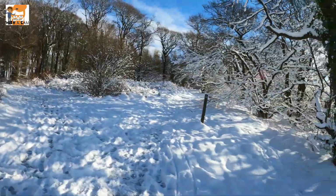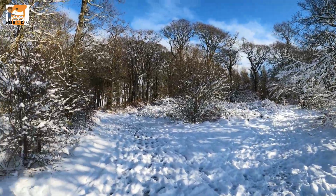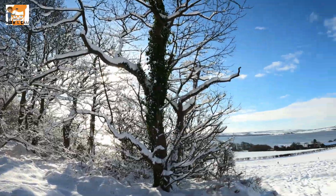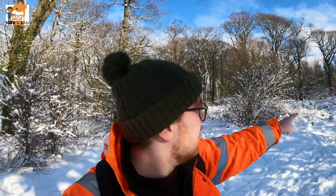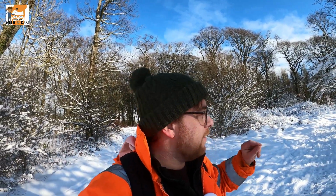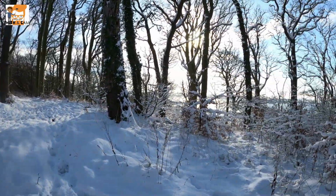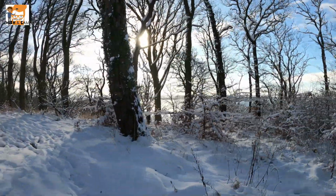Stunning. It doesn't feel like the same place I'm walking in, Limekilns. Look at this. How beautiful does this look? Oh, I'm excited! I'm going to head in here and see if I can find the secret base of Limekilns. Come on, let's go. And I still haven't found what I'm looking for.